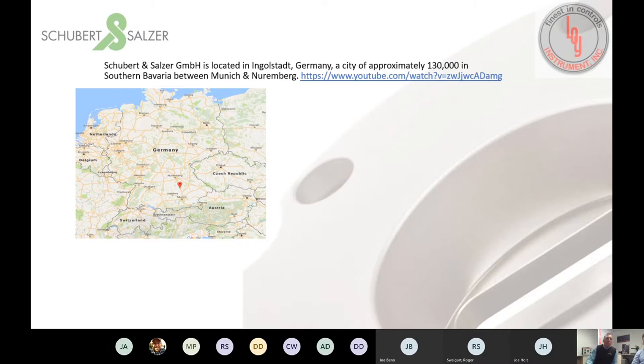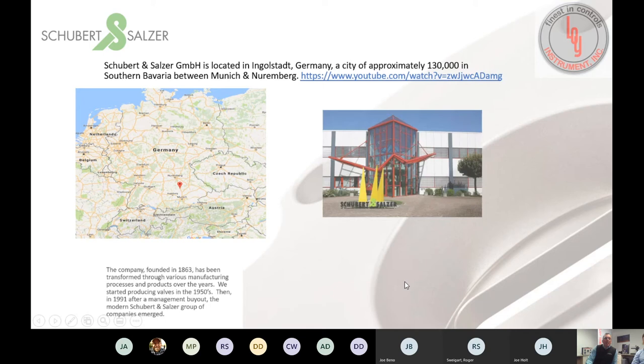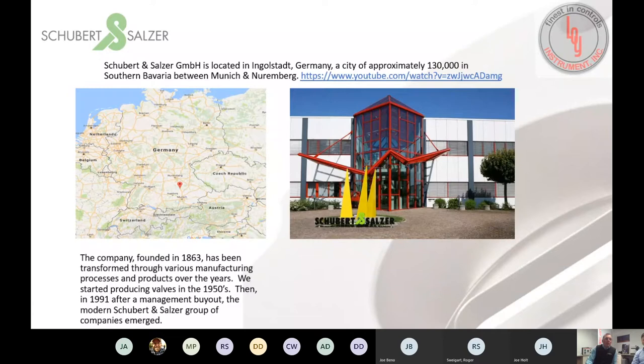So a little bit about the company. The company was founded in 1863. It's been around a long time. It's been transformed through various manufacturing processes, always working with iron and steel products over the years, and we started producing the valves themselves in the 1950s with the angle seat valve, which is one of the valves I'll introduce today. And then finally in 1991, the company became what it is now in terms of all the financials after a management buyout. So the group looks exactly like it is today since 1991.